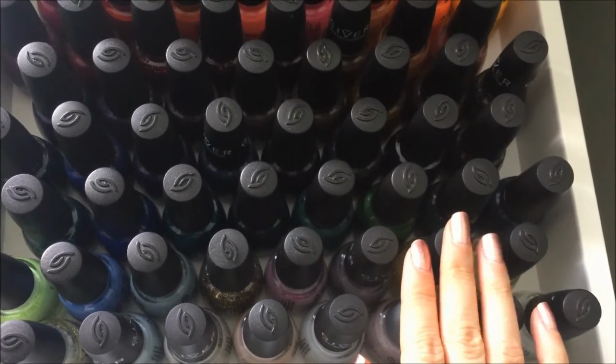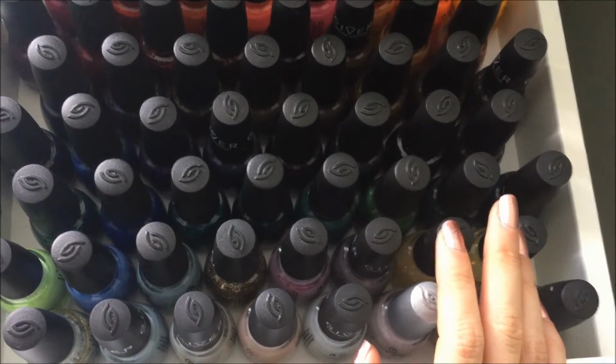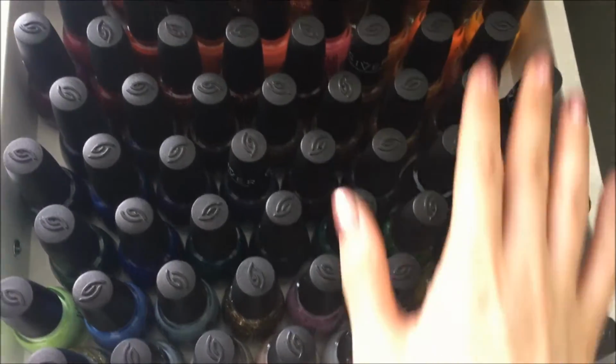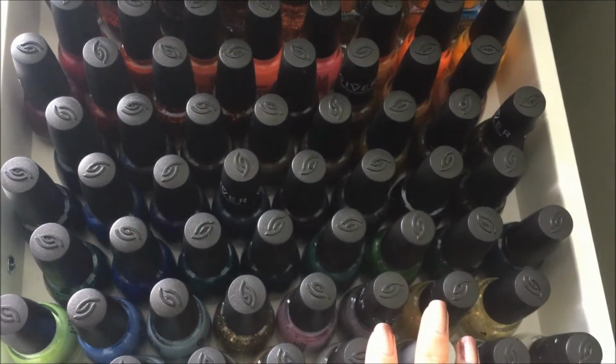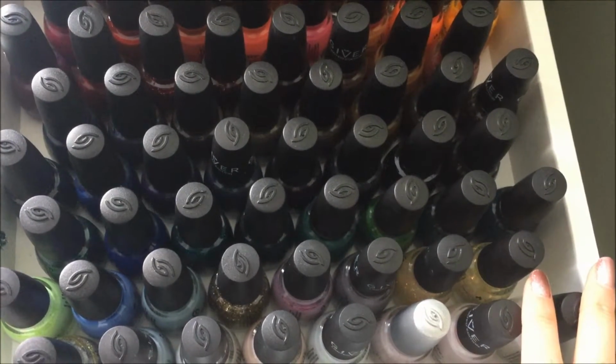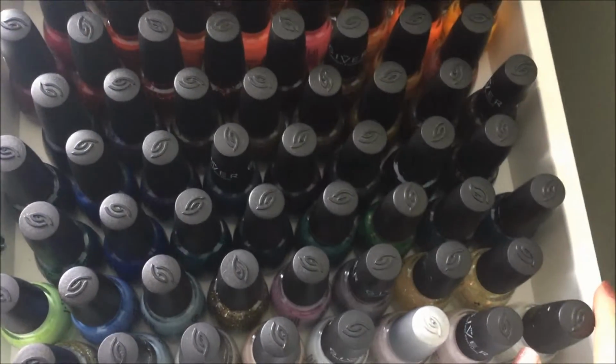I buy them very often, and I declutter them very often too because I feel I can get them easily and they're fairly cheap, so I don't feel too bad. So with that being said, all those colors that I have left in my collection are some of my favorites over the years. So let me show you all the colors that I have.